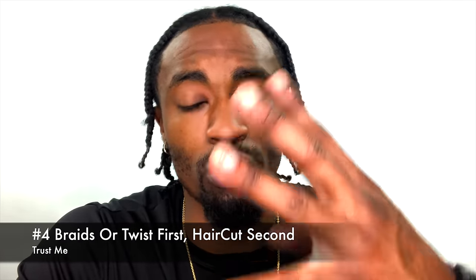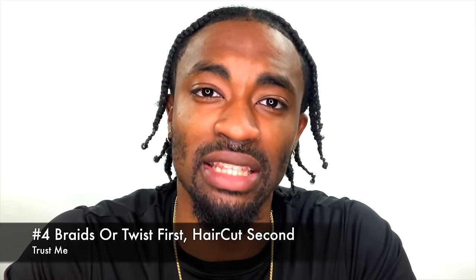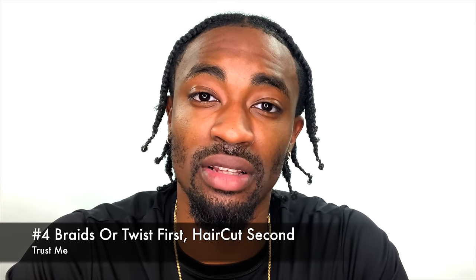Rule number four, thou shalt get thy braids first and thy haircut second. At first, I thought you could just do it in any shape or form or fashion. But last week, actually, for the first time, I got my edge up first. And I had my hair in the curly afro and my hairline was popping and whatnot. And then I got cornrows.